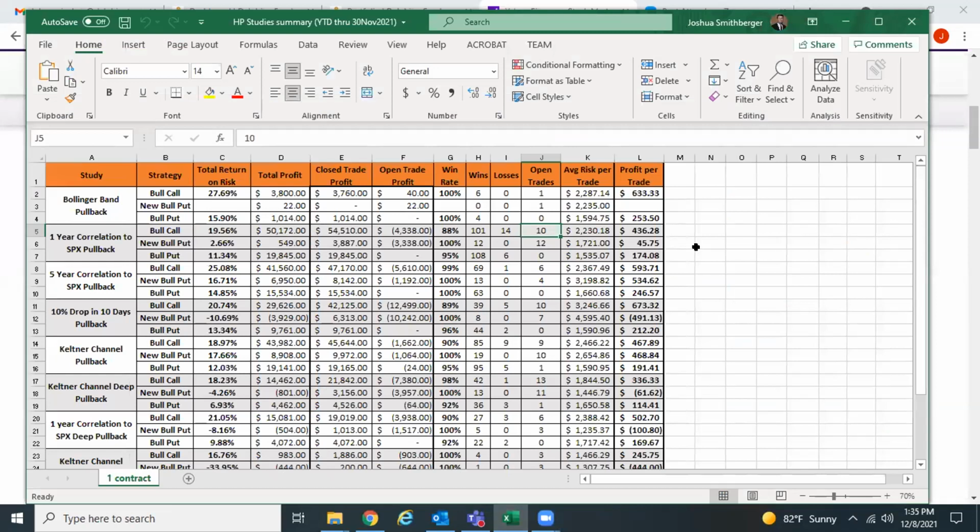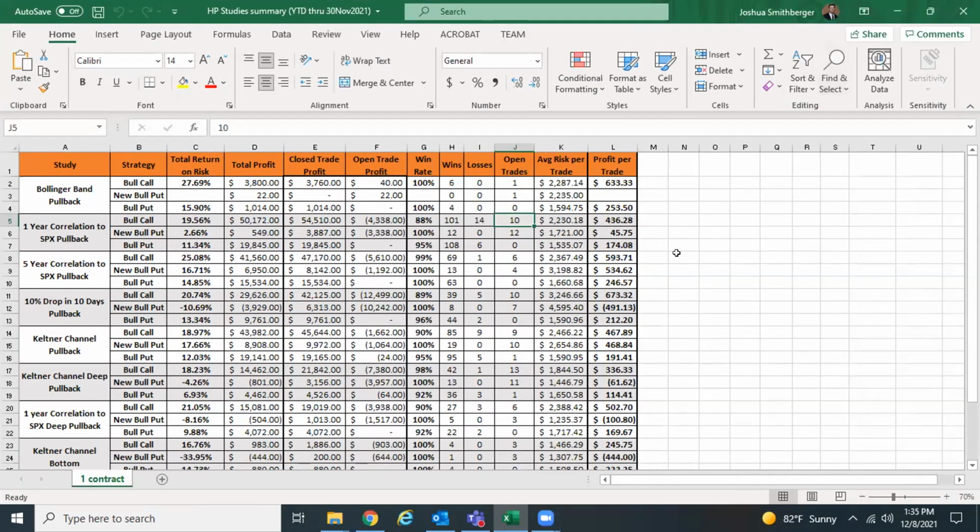Okay, so we changed the format a little bit. So this is studies. Here we do a quarterly update now. So this is year to date through November 30th. It's an interesting day to pick. Obviously, the market had been very volatile going into there.